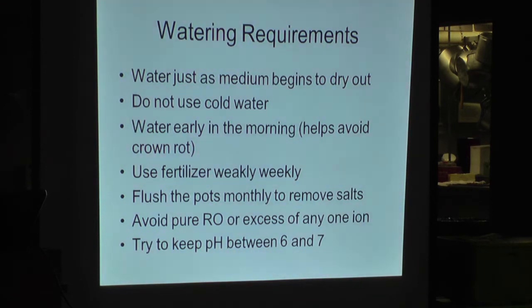So I use RO water reconstituted with about maybe 20% tap water. We kind of have hard water where we're at, maybe around 300 parts per million. I use just the dilute fertilizer. I think the total concentration when I'm done with my fertilizing water is around 250 parts per million. So it's still good quality water. And Phalaenopsis, they're not picky anyway, but they don't like straight pure water or just calcium nitrate.